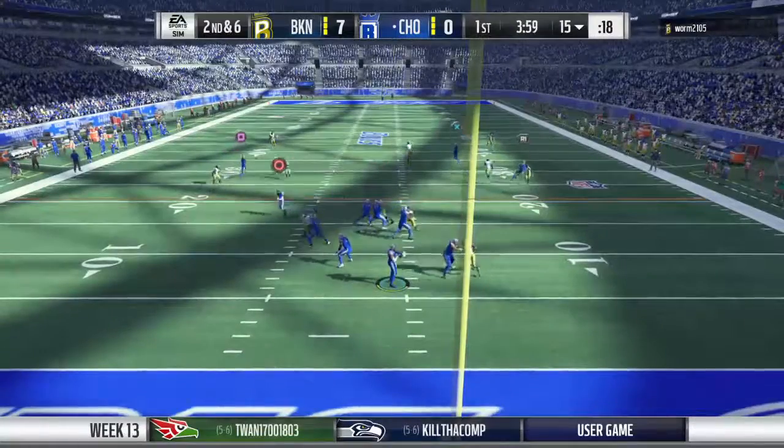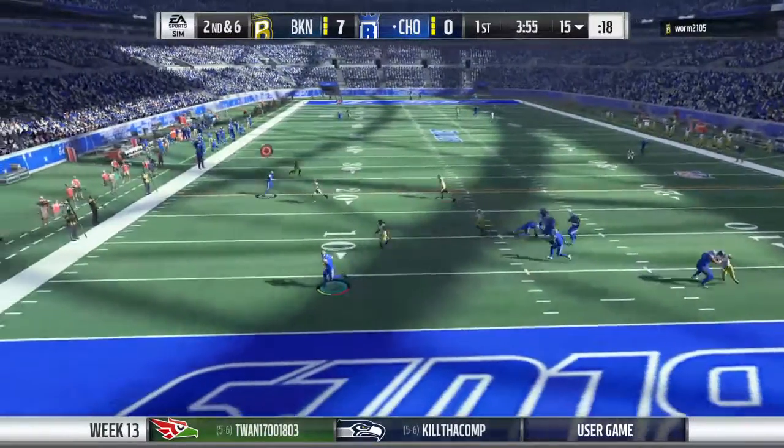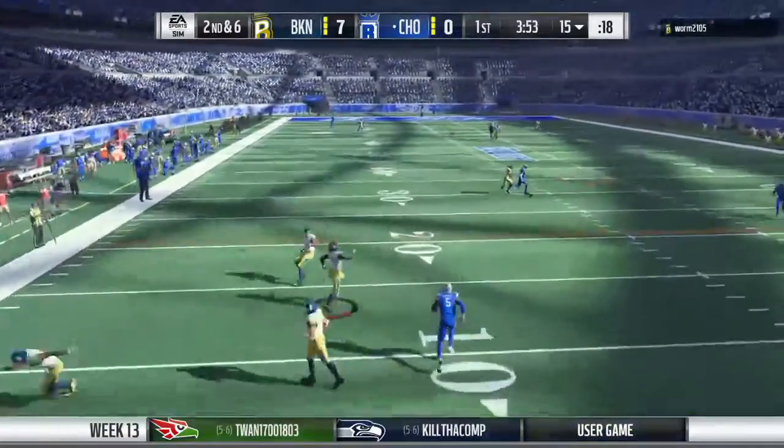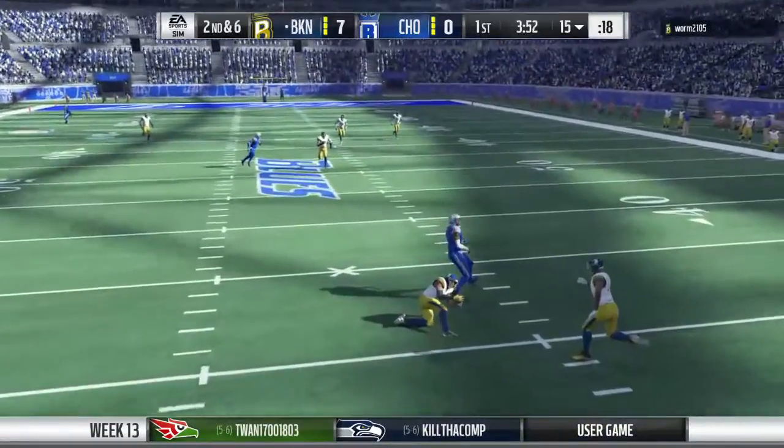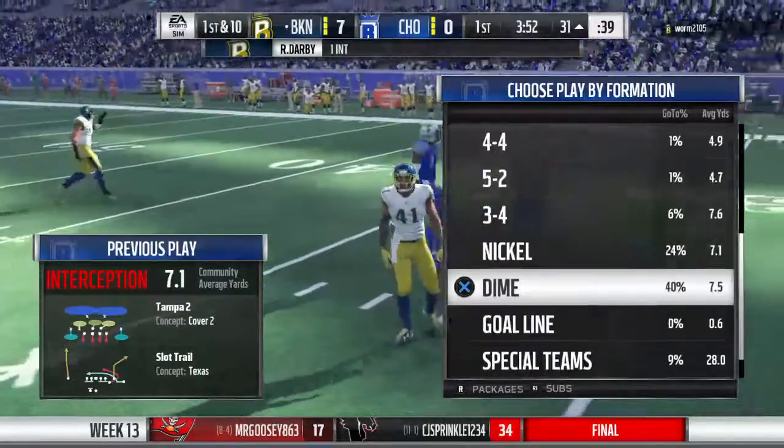Prescott now on 2nd down. Buying time to his left. Thrown across his body, and it's intercepted. Picked off by Ronald Darby.